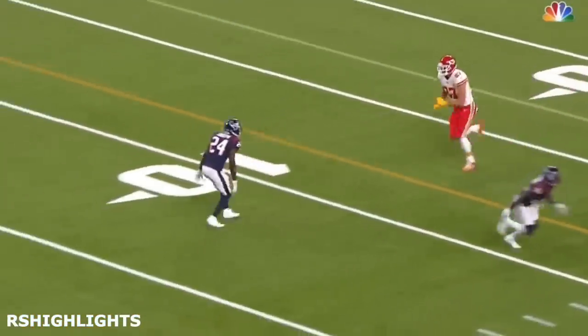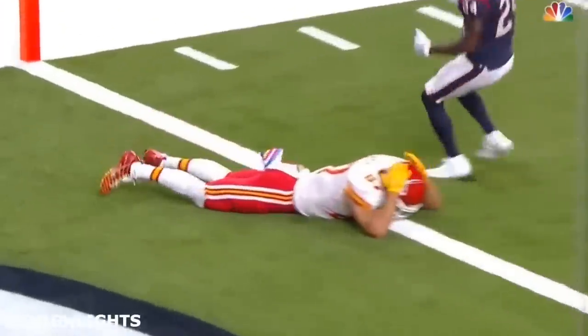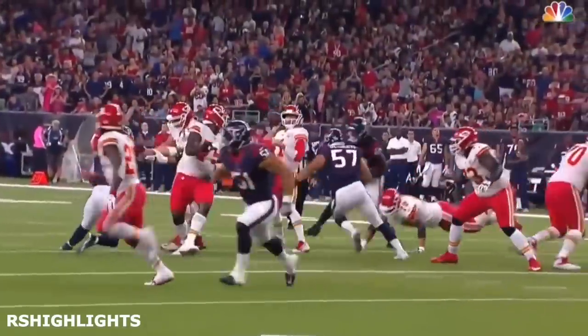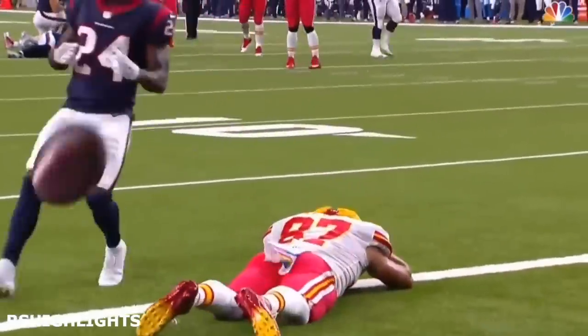Let's take a look down the field. Travis Kelce's wide open. Great move against a cornerback in Jonathan Joseph, but it was the pressure by Scarlett that made him flinch on it just a bit.